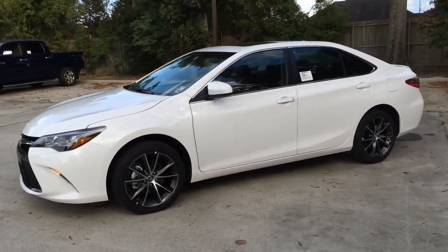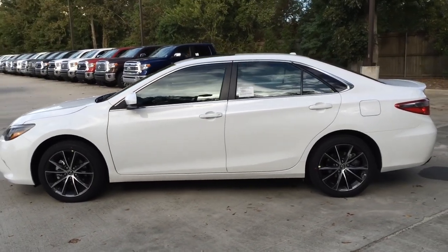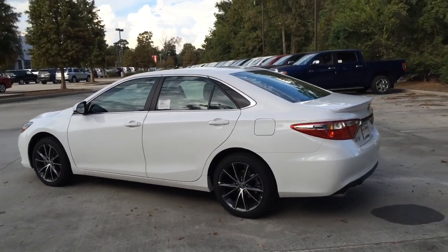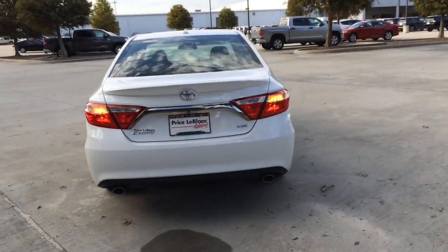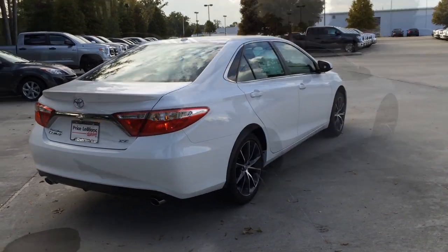The 2015 Toyota Camry stepped up its game with a refreshed exterior and interior, added noise insulation, and upgraded driving dynamics, all of which will make it an even more enjoyable experience for both the driver and its passengers. And in my opinion, I think it is one of the best-looking Toyota Camrys to date.